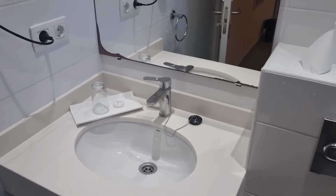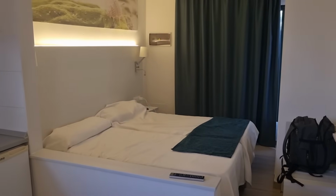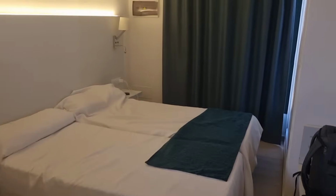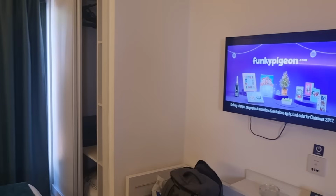No complaints whatsoever. The room standard's pretty decent. I had quite a comfortable night, had a good night's sleep in here. So I'd stay here again, but I wouldn't pay what I paid. Let me tell you how much I paid and we'll go outside and I'll show you. There could be a potential issue with this room. Okay, so let me move so we can get behind the light.